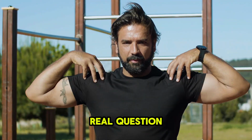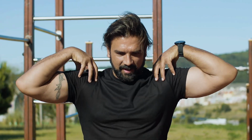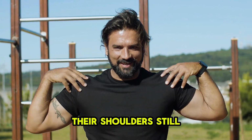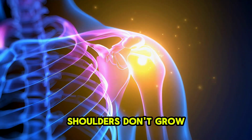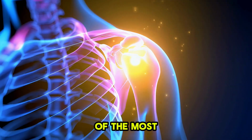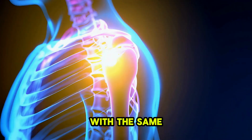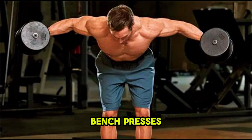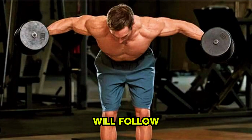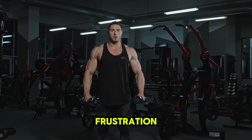And here's the real question. Why do so many people spend years training hard in the gym, but when they look in the mirror, their shoulders still look narrow, flat, or out of proportion? The truth is, shoulders don't grow by accident. They are one of the most stubborn muscle groups, and if you're not strategic, you'll stay stuck with the same underwhelming results. Many people keep pushing heavy bench presses, hoping their shoulders will follow, but instead they end up with imbalances, nagging aches, and frustration.